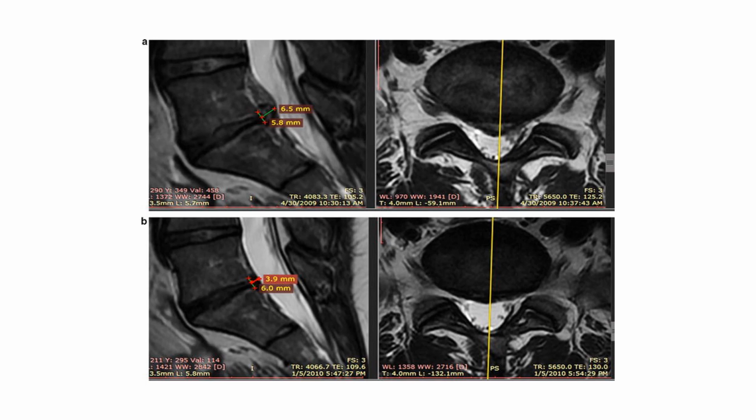You can see up top here a nice large disc bulge there. And you can see the axial off to the right. And then the after image, you can see that that disc bulge resolves. Now this is intraannular as much as it is intradiscal treatment, meaning our focus here is to try to repair the annular fibers that are damaged that are allowing the bulge to occur.